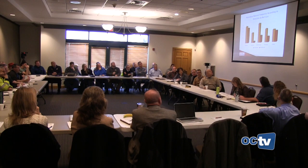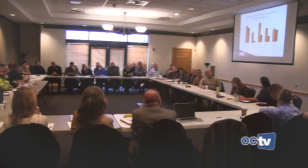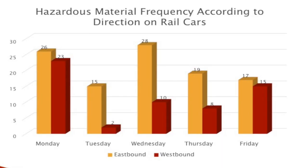If you go to the next slide, this breaks it down eastbound versus westbound. You can see there were only 2 recorded on Tuesday for westbound, and then all the way to 23 on Monday. Wednesday eastbound had slightly higher than on Monday, so Wednesday would be another high day. Again, you can see that eastbound has a lot more than westbound.